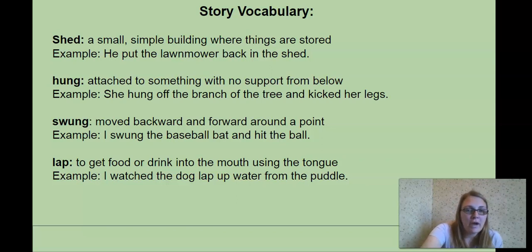Swung: moved backward and forward around a point. So I swung the baseball bat and hit the ball. Lap is to get food or drink into the mouth using the tongue. I watched the dog lap up water from the puddle. So there is the word lap, which is like where you might sit or hold something in your lap. But this means like when dogs or cats drink and they're using their tongue to get the water in their mouth.